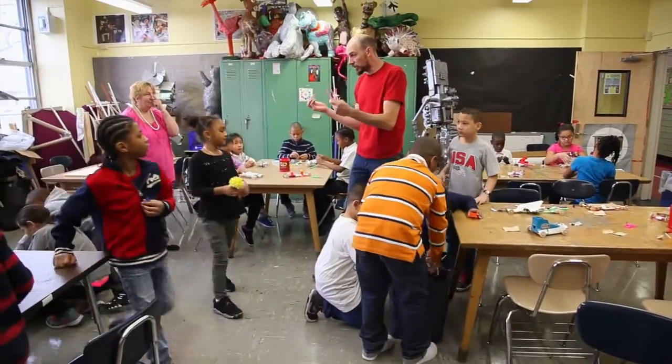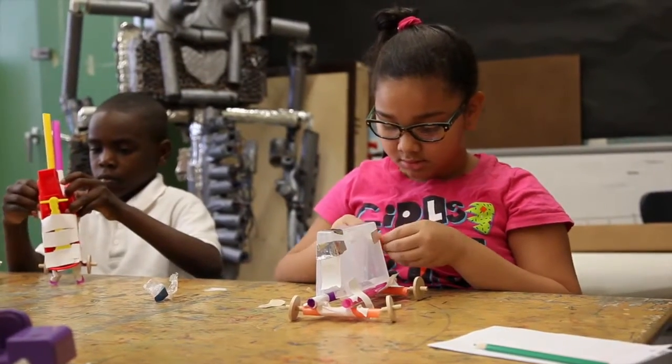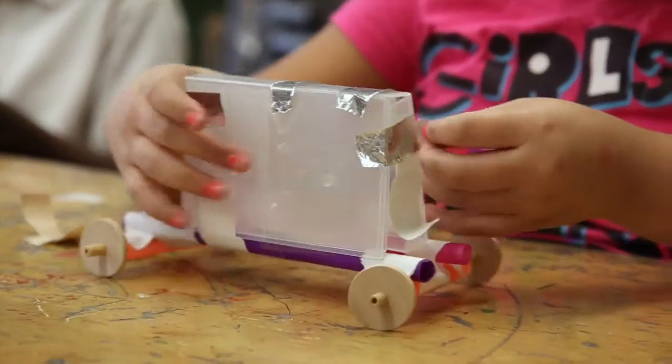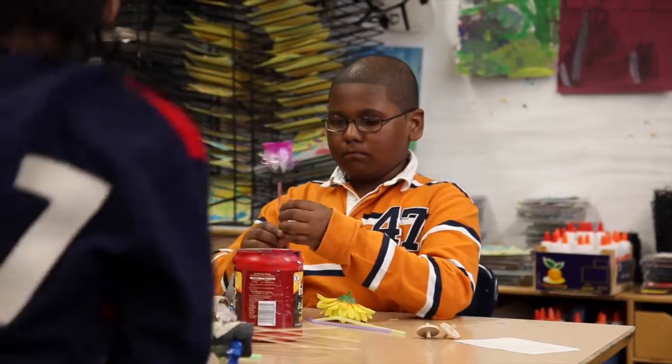So I got a ton of these other straws that could really work well for putting roll cages and other different things on it. There's stickers up here. You can also peel off some stickers.